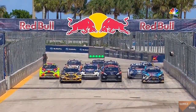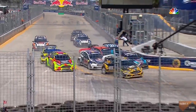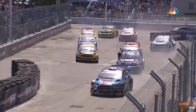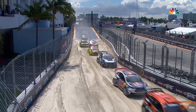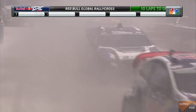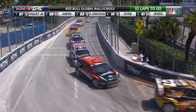Here's the main event in Fort Lauderdale, and a superstar from Ken Block, Nelson Piquet Jr. Look at Piquet. Oh, and he gets hammered. There's lots of contact in that opening turn. Ken Block gets through the bend. And how about Scott Speed? Speed's up to 2nd already. Look at Scott Speed. What a smart move to get to the inside there. Tanner Faust has fallen way, way back. A horrible start for him, but Scott Speed, great move for him on the opening lap.